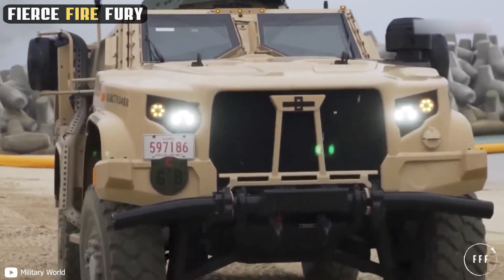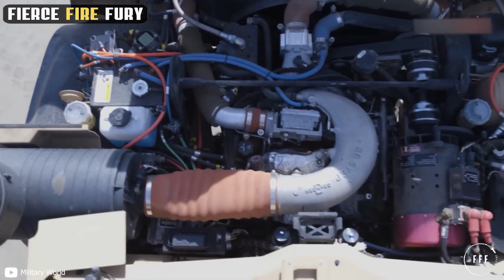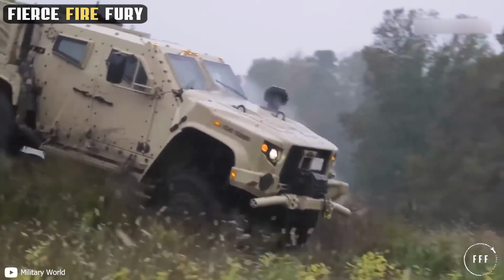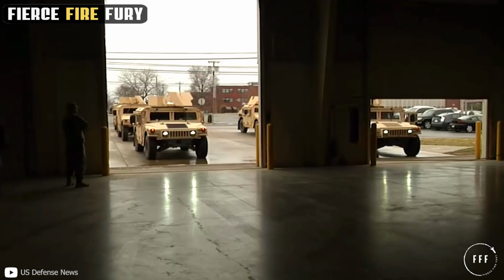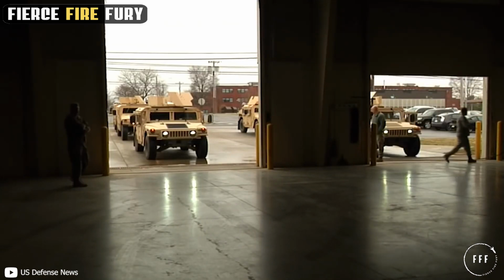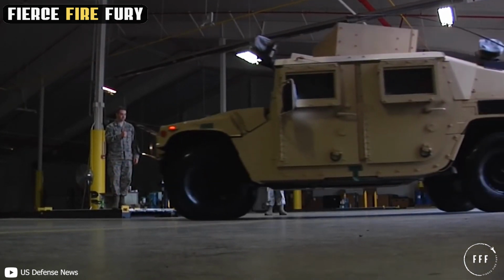At the beginning of 2021, the U.S. military implemented its first fleet of JLTVs, focusing the vehicle on tactical maneuvers on the front line of combat, leaving its predecessor Humvee to be used as Army mobility support vehicles in complex operations or war situations if required.